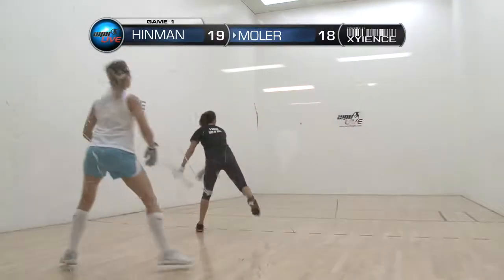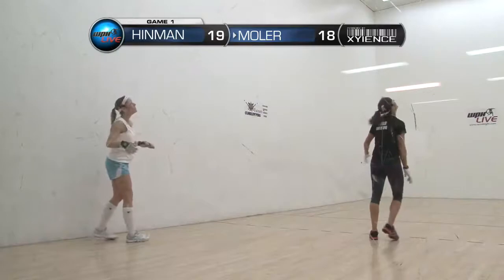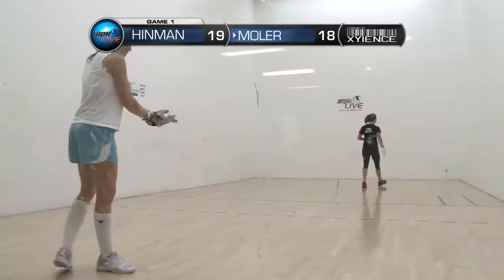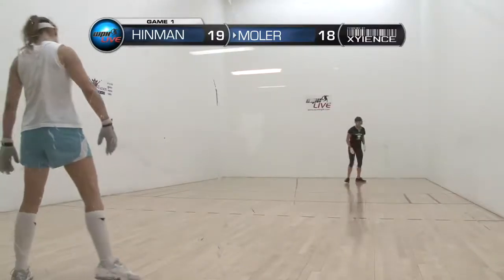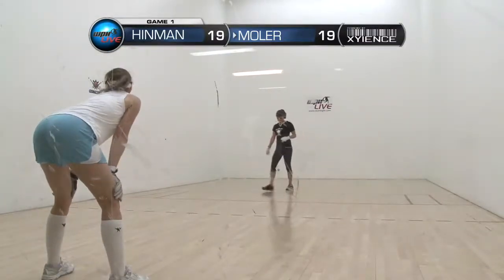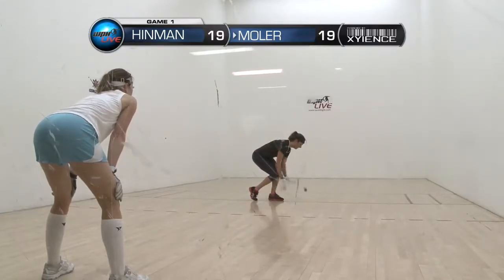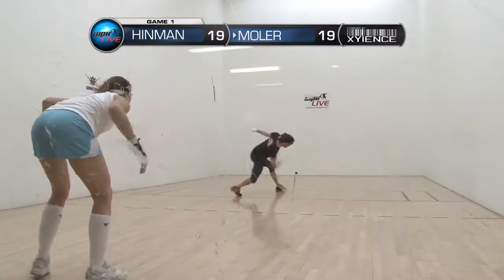Ashley gets a lot of power with that fist shot. She'll take it overhand, underhand, with any hand, at any time, anywhere. Whether it's four wall or three wall, she just... So kind of like any ball, any wall. Similar. Any place. But with a swing. Fist shot. Okay. We're all together at 19 now.